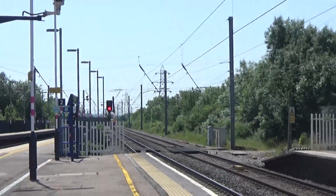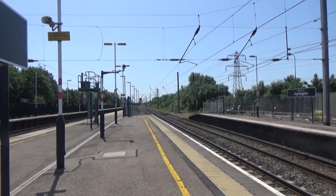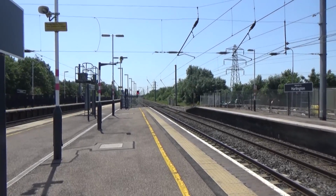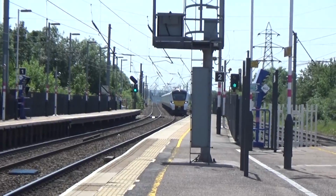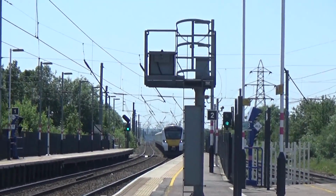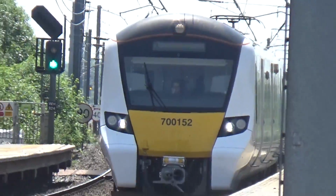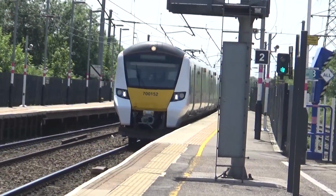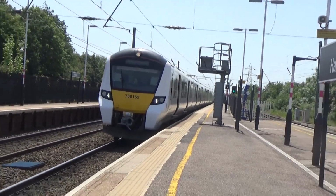Alright, passing through there is 222018. It's heading on an East Midlands train service from Sheffield to London St Pancras. Another brilliant pass from East Midlands Trains. Right, arriving now is a 12:50 Thameslink service to Bedford from Gatwick Airport. 700152. Yeah, evidently.